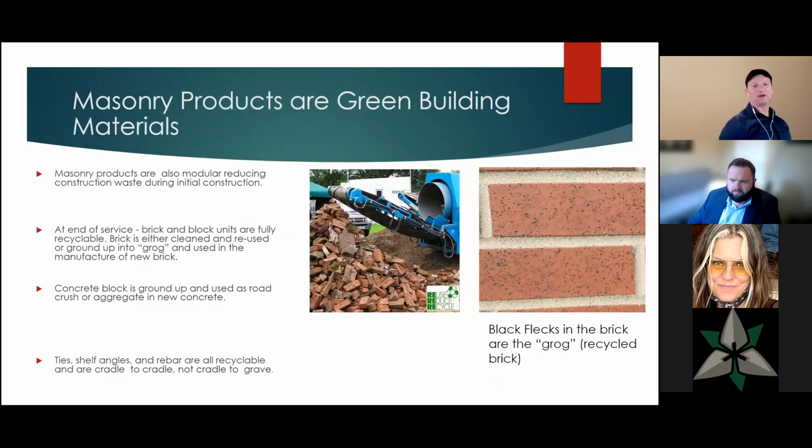And finally, again, I'm probably preaching a lot to the converted here, but masonry products are green materials. They're fully recyclable. They're modular, so there's less construction waste. They actually grind up the brick and it becomes the black flecks in new brick, which they call grog. And concrete block is ground up and used as either road crush or aggregate in new concrete. And the ties, shelf angles, and rebar are all fully recyclable. So you're looking at a system that's basically cradle to grave. It's not even cradle to grave.